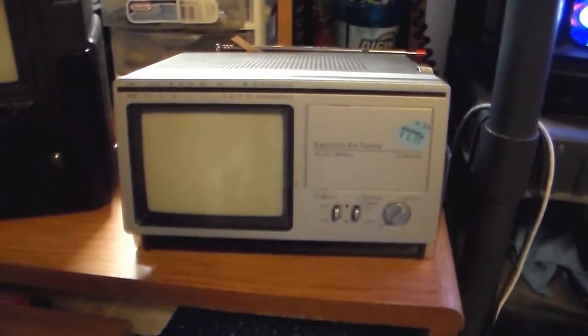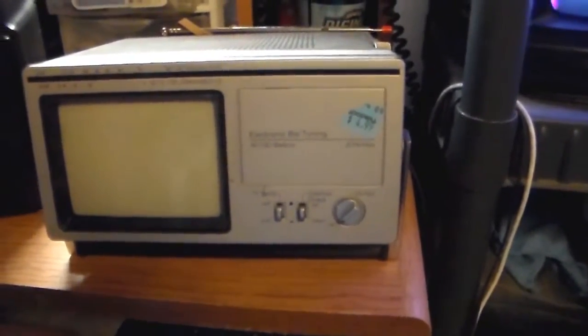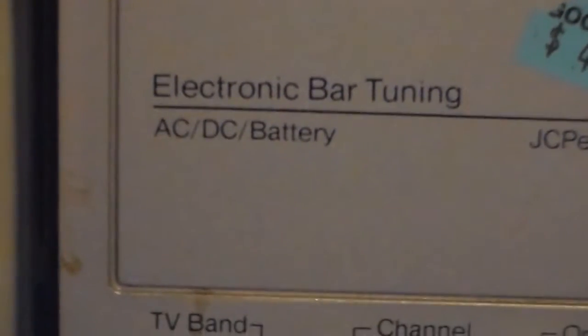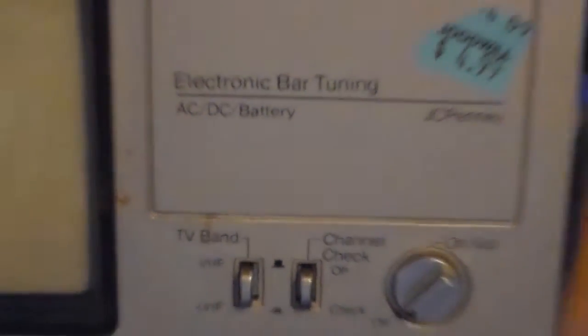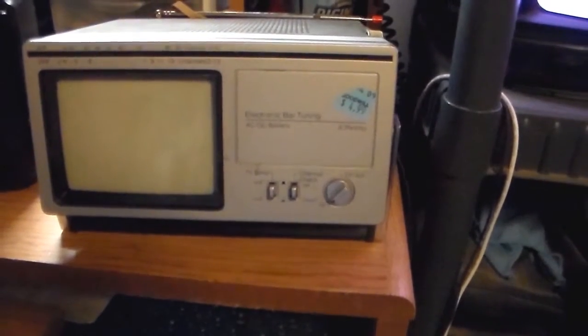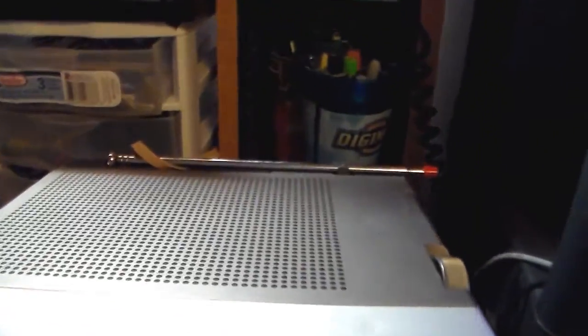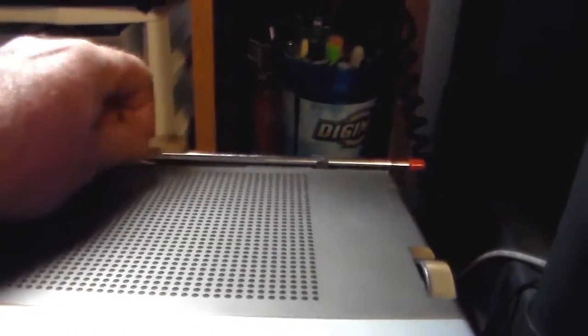And here's the second one. Bought at the same Goodwill shop on the south side of town as this one, that I also paid $5 for. This one's a JCPenney electronic bar tuning AC/DC battery, and that's all it is. It's just your basic AC/DC 5-inch, maybe 4.5-inch, maybe 4-inch black and white TV. And I noticed right away this antenna got replaced, because even fully retracted, it still sticks out a little bit.